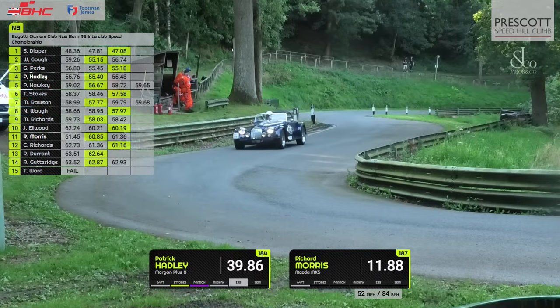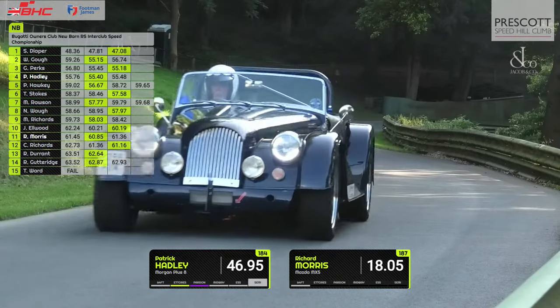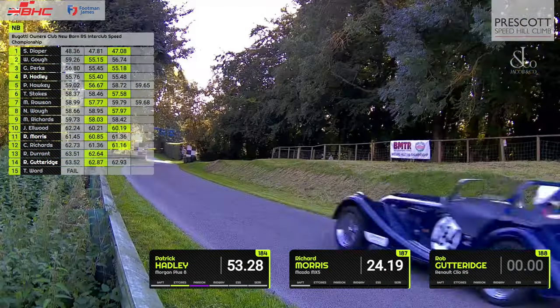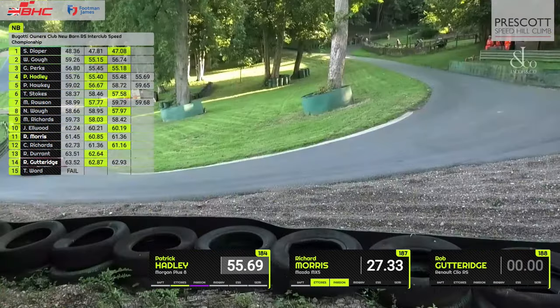Patrick Hadley in the Morgan Plus 8 is already through the second part of his run into the entry of semicircles. This is a V8 Morgan. He loves them. He has had six in his lifetime. Yes, he's approaching the line, and goes through the line in 55.69.